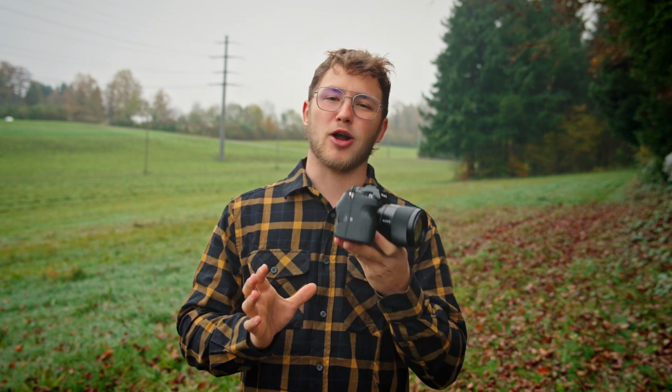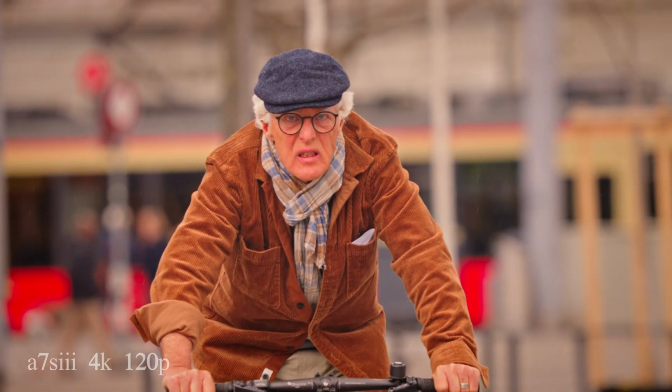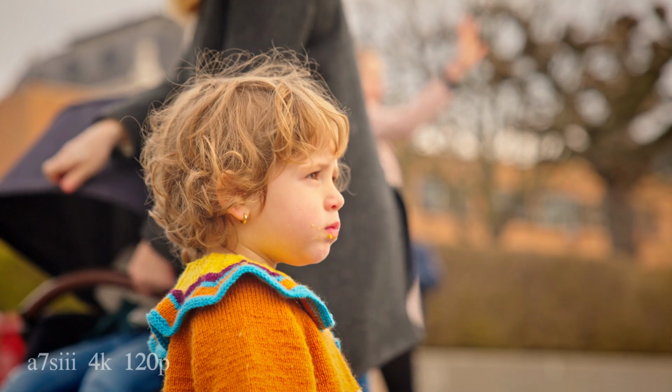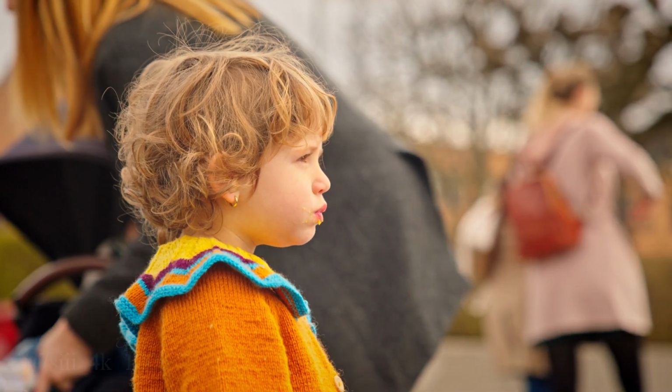Another thing this camera has that a lot of cameras still do not have is 4K 120 frames per second, giving you that 5 times extra crisp slow motion that, to be honest, I barely even use. Usually I just shoot 4K 60, which a lot of cameras do shoot. But having the ability to shoot 4K 120 and HD even at 240 frames per second is awesome.